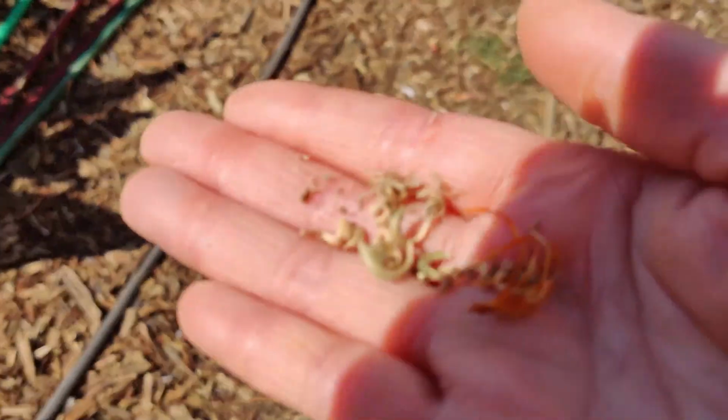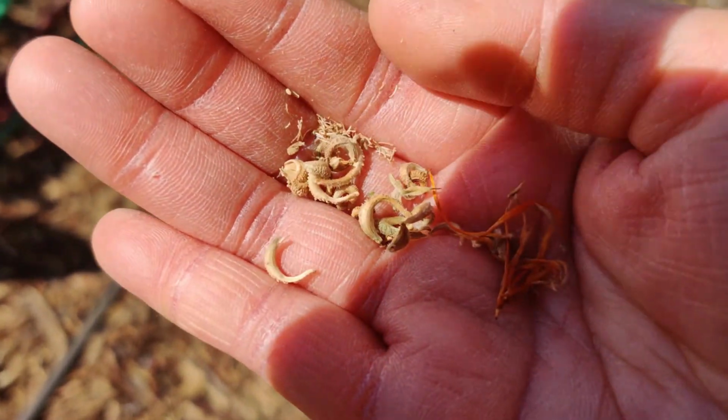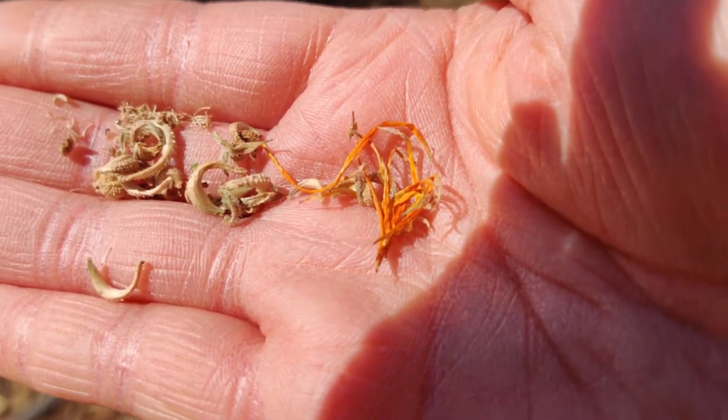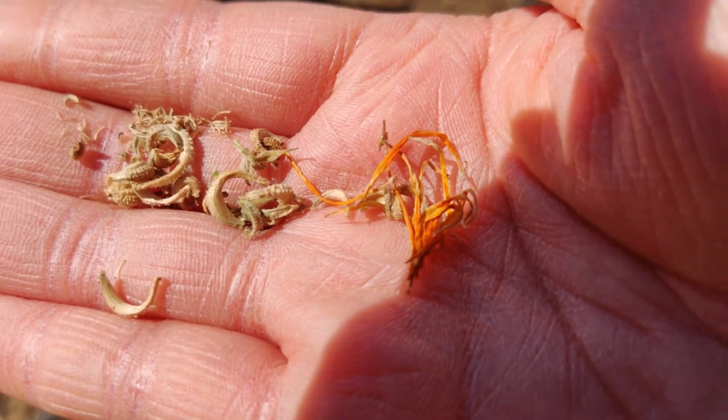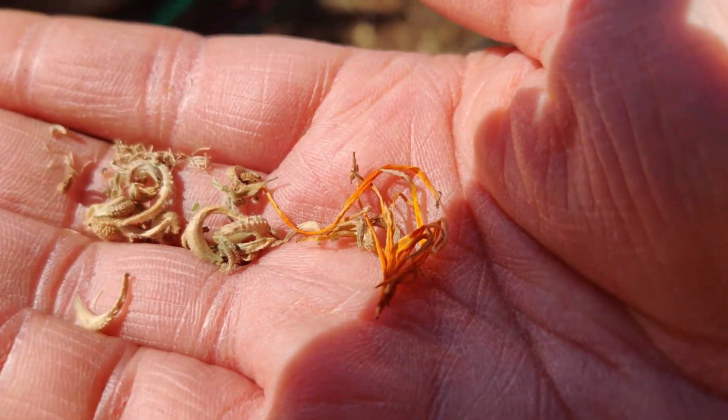So I went ahead and got some more seeds from the calendula, from another flower that had been deadheaded, and I'm going to plant these seeds in the front of my garden.